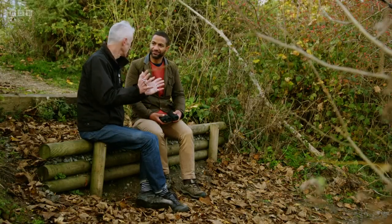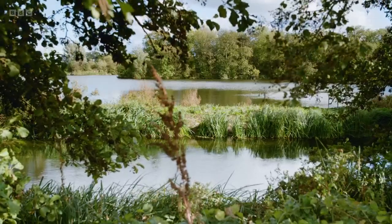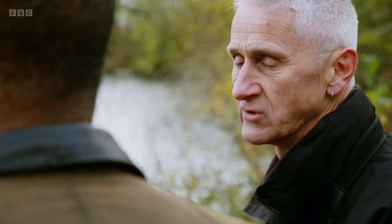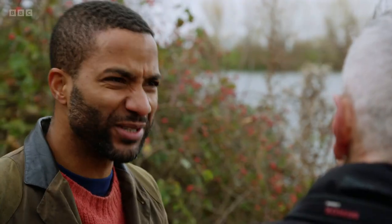Well, we've got 10 reservoirs, a number of islands in those reservoirs, and we've got many kilometres of vegetated banks with trees of different sizes and ages, providing a multitude of habitats, which are particularly important for birds. Oh, that's a cormorant, is it? Absolutely, yeah. Well, Matthew, this is my walk along the River Lea, but I feel like I've already lost it.